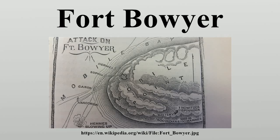Aftermath, with Mobile Bay secured by British warships and Fort Bowyer now under British control. The remaining American forces in the area hurried to Mobile to prepare for the expected onslaught there. All British plans were cancelled when HMS Brazen arrived on the 13th of February, carrying news that the Treaty of Ghent, ending the war, had been signed on the previous Christmas Eve. When news of ratification of the treaty arrived, the British withdrew.